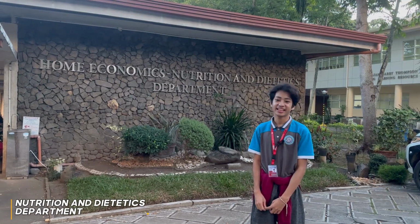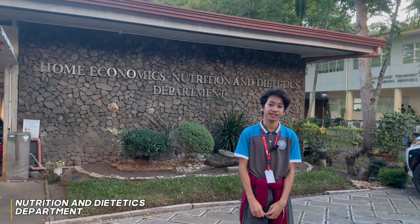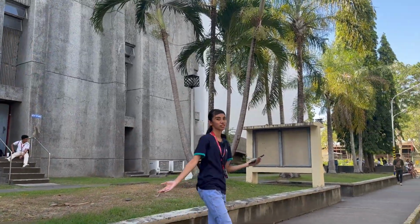The Nutrition and Dietetics department is well known for the food they offer, especially during lunch. There is a cafeteria over there, but it is not very well known. But it is still accessible for every student. We are now approaching the Luz Auditorium.